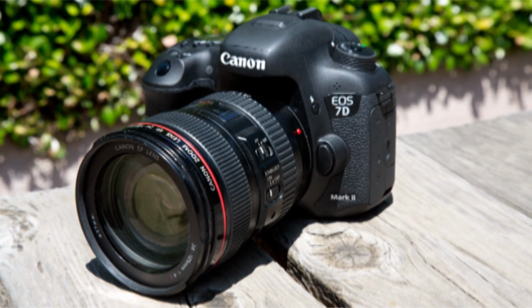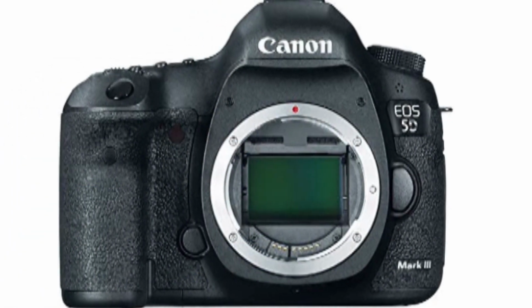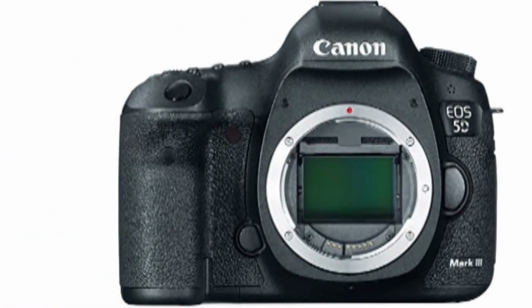However, it is showing its age in other respects, with a fixed rear screen and no 4K video, and one of its twin card slots takes CF cards, which are mostly of historical interest today, while the other supports SD cards but not as 2.